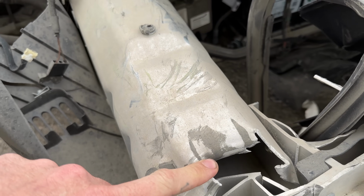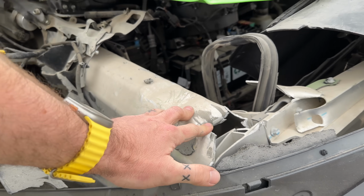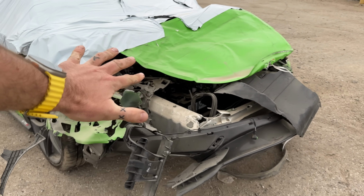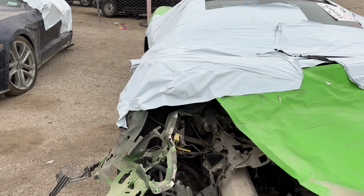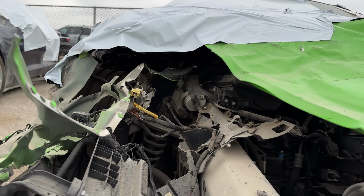Where this does have a possibility to become a major issue is, if I recall correctly, these front aluminum frame rails are integrated into the carbon tub. So if energy transferred any further back, we could be looking at a much more serious issue. Though I certainly could be wrong about that.